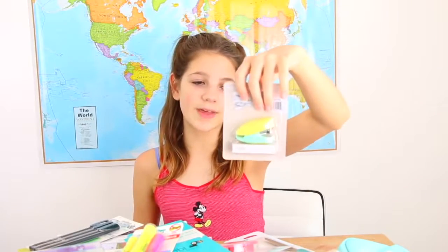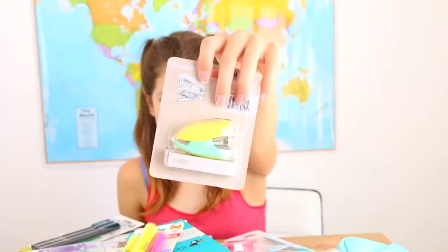These are my favorite. I love Sharpie pens. Then I got this little stapler with 1,000 staples included. It's like Minion. And 2 rulers. This one is a hard one, and then this one is a bendy one. And that is everything I got for school 2018.